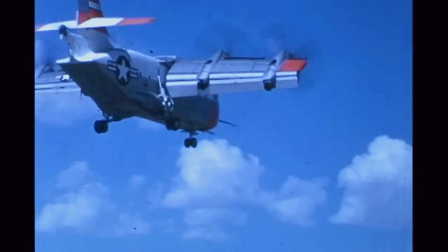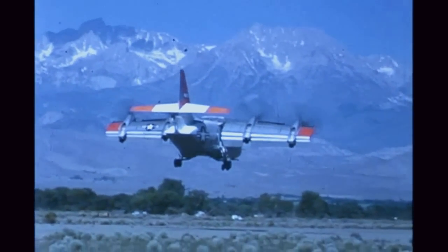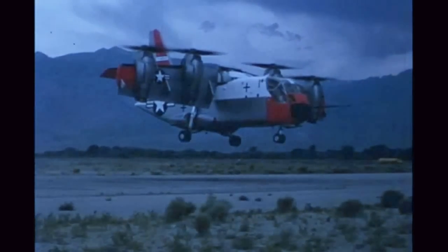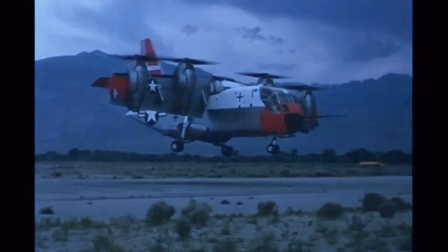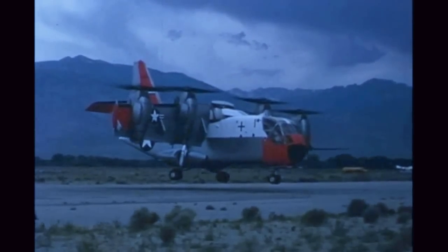The effect of varying combinations of temperature and altitude were studied at Lake Tahoe and Bishop, California. Altitude at Bishop was a little over 4,000 feet. The aircraft was loaded to gross weights ranging from 37,000 to 41,500 pounds. Vertical lift and stall lifting capabilities were studied at various temperatures, pressures, and altitudes.